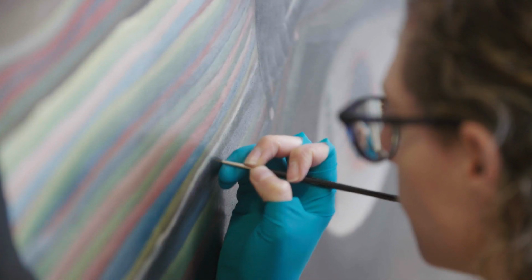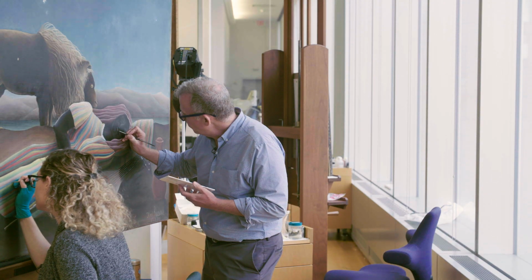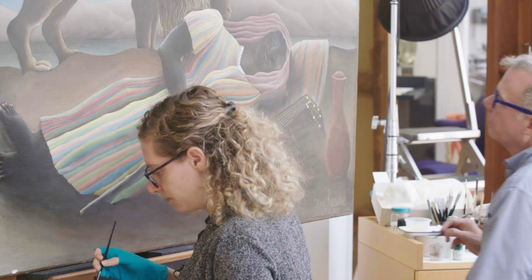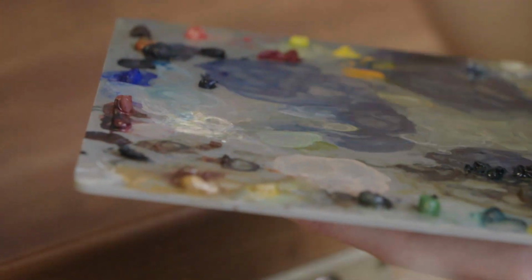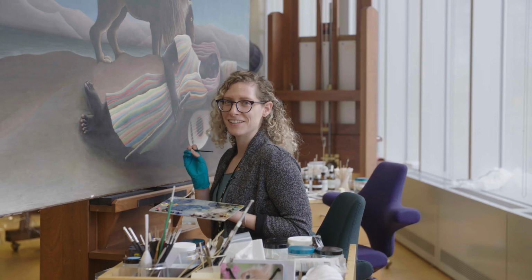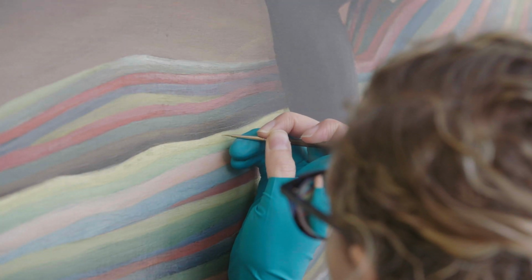There's so much to do and not so much time that we're taking the opportunity to work side by side. So right now, Deanna's working on the dress of the gypsy, which has some cracks. So I'm just using a teeny tiny brush to feed color into areas that are cracked. You don't want to miss, so you have to be pretty precise, because you're matching the color to look good in the crack, not on top of the paint.